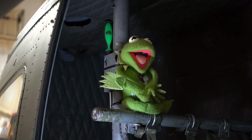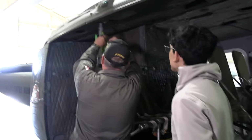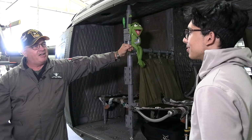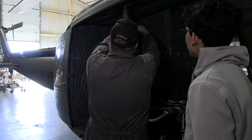But Kermit has an ability to use his hands. So if it's a really good flight, the crew chief does say that to Kermit. The pilot gets out of the aircraft and he looks back to, hey, chief, good flight. How'd I do? Pretty good. Do you need any help? If it's a bad flight, Kermit covers his eyes.